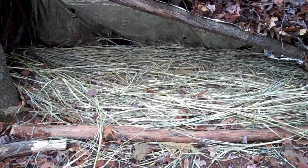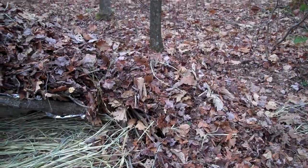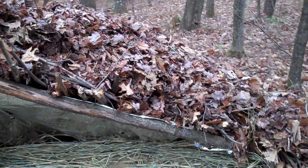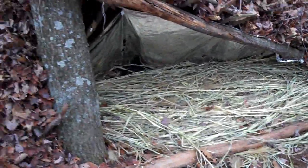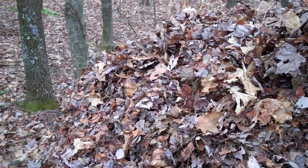My bedding, it's about 9 inches thick, which isn't enough, but that's the way it's got to be. I'm running out of daylight and time. Got about 2.5 feet of fluff, leaf debris on top.